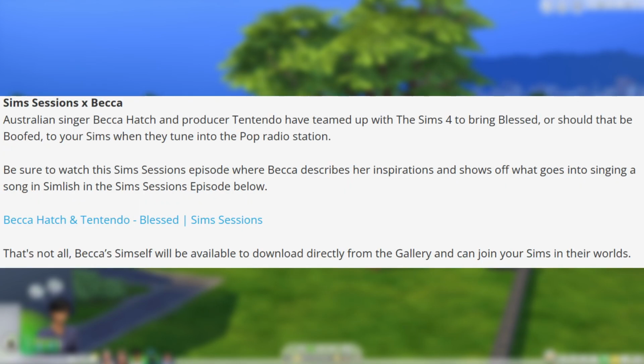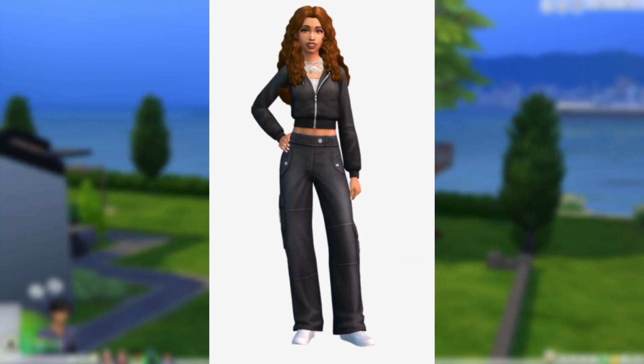So let's jump in. Australian singer Becca Hatch and producer Tendino have teamed up with The Sims 4 to bring Bless, or should that be Boofed, to your Sims when they tune into the pop radio station. Be sure to watch The Sims Sessions episode where Becca describes her inspirations and shows off what goes into singing a song in Simlish. That's not all. Becca's Sim Self will be available to download directly from the gallery and can join your Sims in their worlds. And here we have an image of Becca's Sim Self, so if you want this Sim, make sure to go to the gallery to get her.